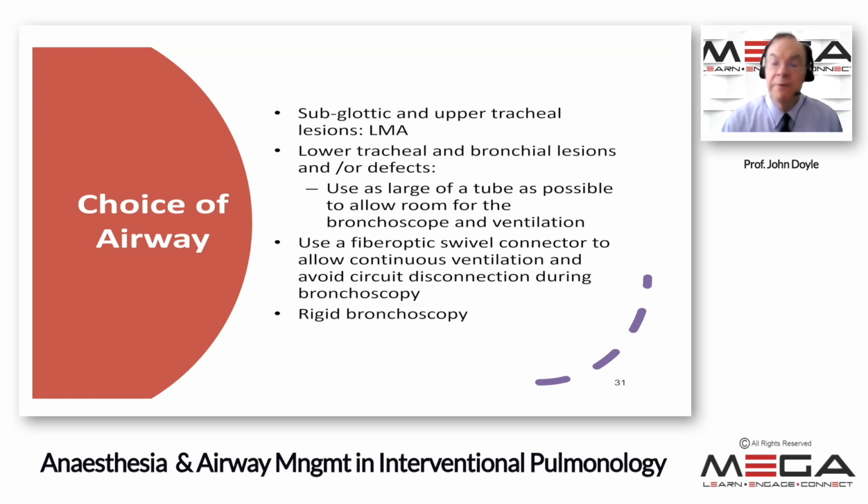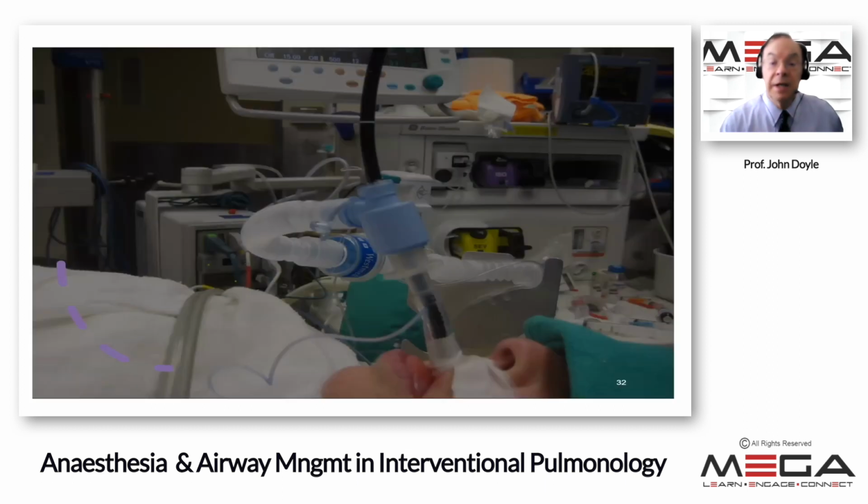Use of a fiber optic swivel connector, that I'll show you in a moment, allows continuous ventilation and avoids circuit disconnection during bronchoscopy. And finally, rigid bronchoscopy, that I'll show you in a moment, is another technique. So here you can see the swivel adapter and a fiber optic bronchoscope going through our endotracheal tube. Here the endotracheal tube has been cut short a bit, and that just makes it a little bit easier for the bronchoscopist to manipulate the bronchoscope. And you can see the adapter that the bronchoscope goes through, and you can still ventilate through that if you have a sufficiently large tube.